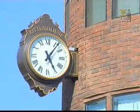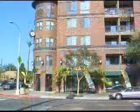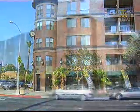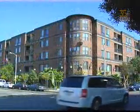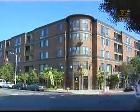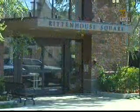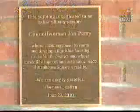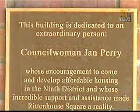On June 23, 2010, we celebrated, along with developer Tom Saffron and Associates, the opening of the new affordable Rittenhouse Square, located at 33rd Street and Central Avenue. The Rittenhouse Square features 100 one-bedroom units, amenity-rich common areas, and 4,000 square feet of retail space. The complex is constructed to cultivate activities between occupants and the community and offers extraordinary enhancements for its senior residents.